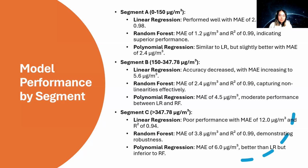And polynomial regression improves upon the linear regression with an MAE of 4.5 micrograms per cubic meter, providing moderate levels of accuracy that places it between the linear regression and the random forest.